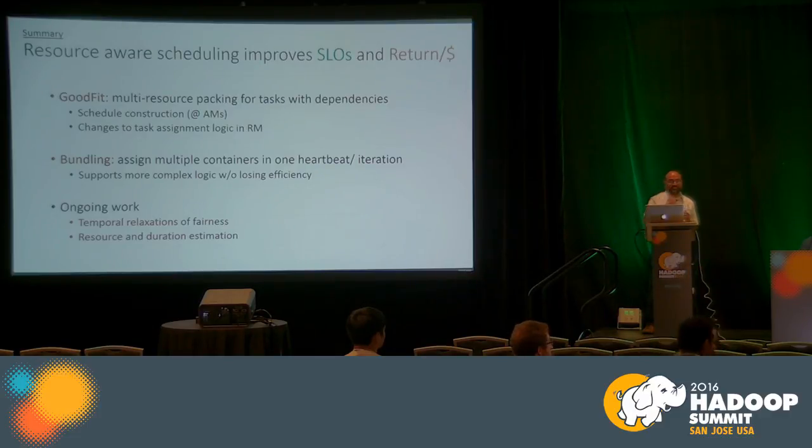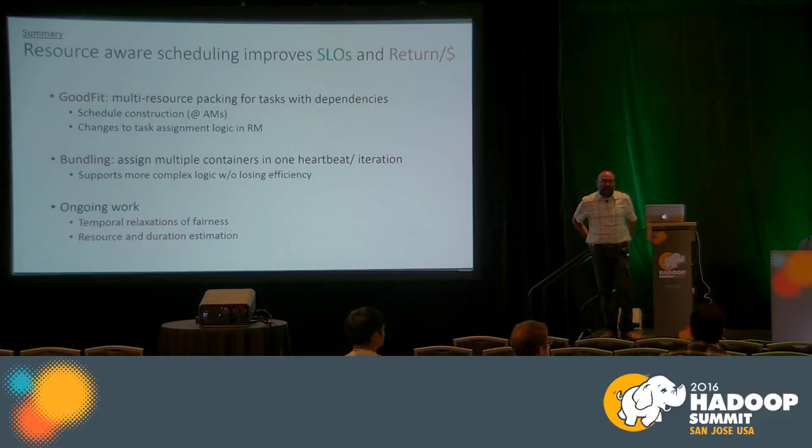Any more questions? So, for several reasons, people are considering global scheduling. Today it's all reactive and driven by node heartbeats, right? And there are a few reasons why people are considering switching from reactive and node based to a global approach. How do you see doing GoodFit in that context? Because you're not assigning for a node anymore so that you can pack on the node. You're basically assigning for all the nodes at once. In that case, how much would alignment still make sense, and how does the bundling cost amortize over time?